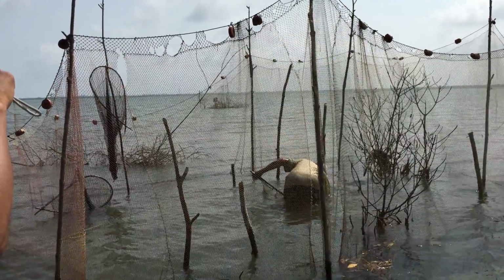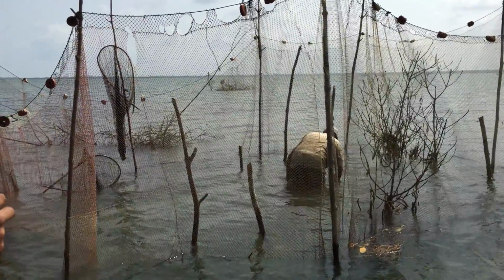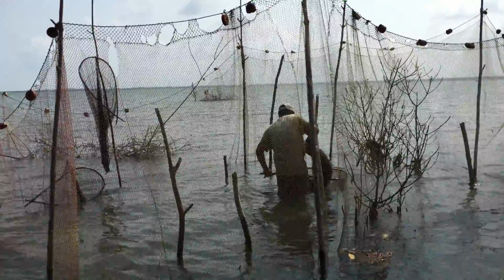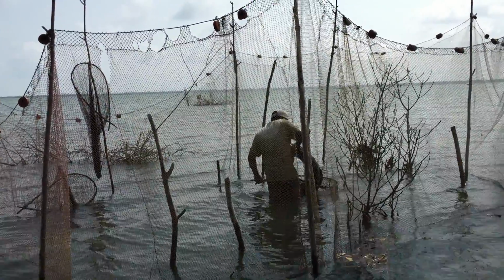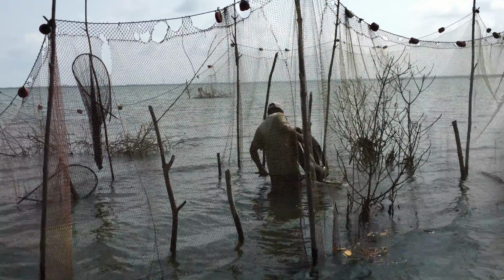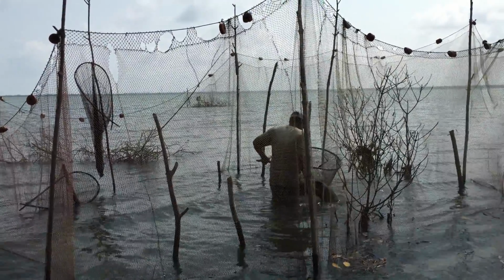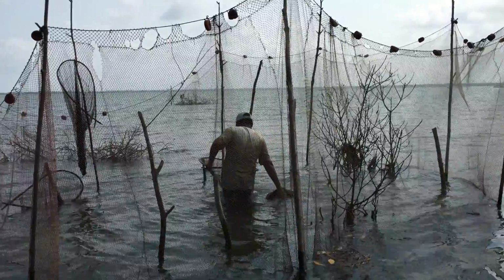Here we are in the Gumbo Lagoon watching a gentleman who owns 18 of these brush parks as he is emptying one. You notice that he's got a net going on around it. I've got two experts on brush parks here with me, and I'll let them describe in better detail what's happening here.